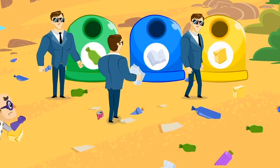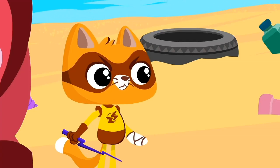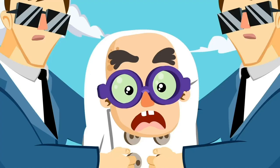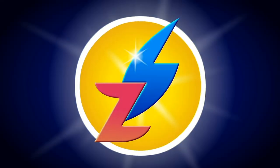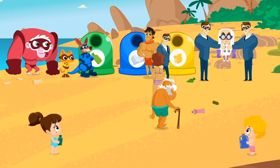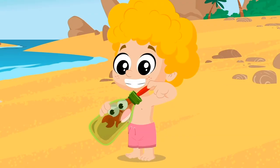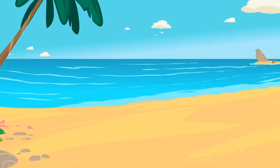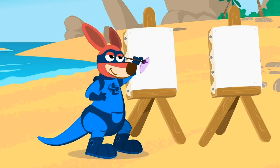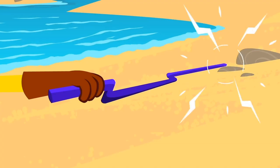Let's go, kids. We need to clean the beach. And Dr. Spooky can't do anything to stop it. You'll think twice next time. Everyone works together and leaves the beach spotless. Remember to do it too, kids, when you go enjoy a day by the sea. The environment will be eternally grateful. One more thing. Ha ha! Bye-bye, Dr. Spooky.